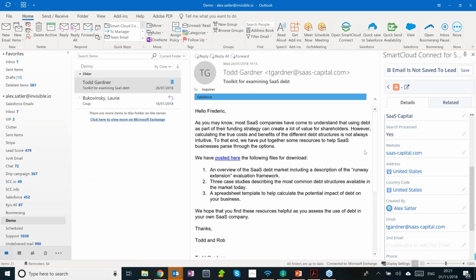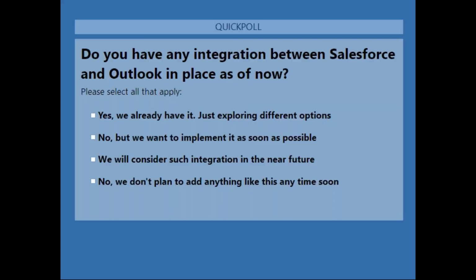Before we continue with the presentation, I would like to invite you to participate in one of the polls that we've created. The first question I have for you: do you have any integration between Salesforce and your inbox as of now? If you could take a vote for whatever is more applicable to you, we would appreciate it, and then we'll show that to everyone else.